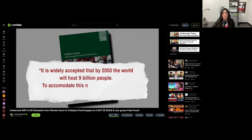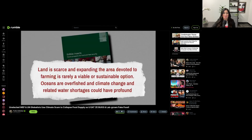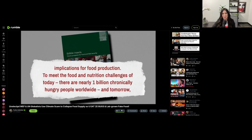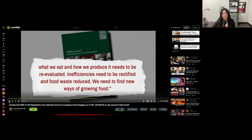Quote, "It is widely accepted that by 2050, the world will host 9 billion people. To accommodate this number, current food production will need to almost double. Land is scarce, and expanding the area devoted to farming is rarely a viable or sustainable option. Oceans are overfished, and climate change and related water shortages could have profound implications for food production. To meet the food and nutrition challenges of today, there are nearly 1 billion chronically hungry people worldwide, and tomorrow, what we eat and how we produce it needs to be reevaluated. Inefficiencies need to be rectified, and food waste reduced. We need to find new ways of growing food."